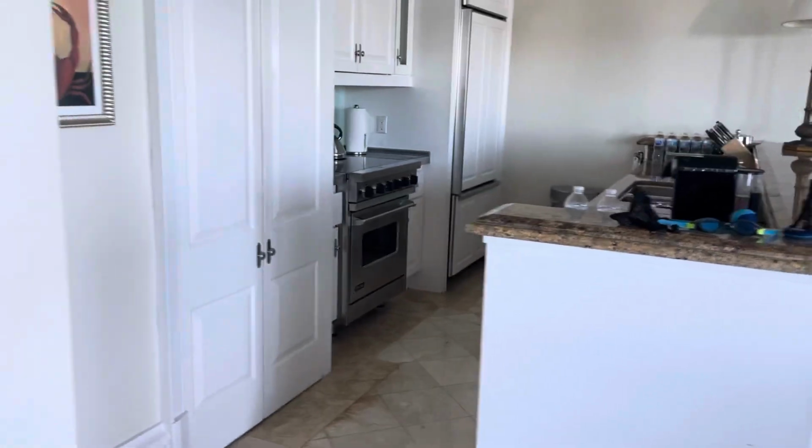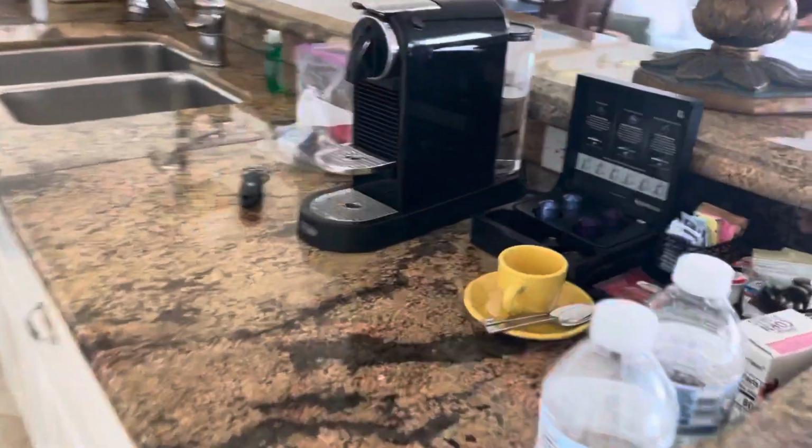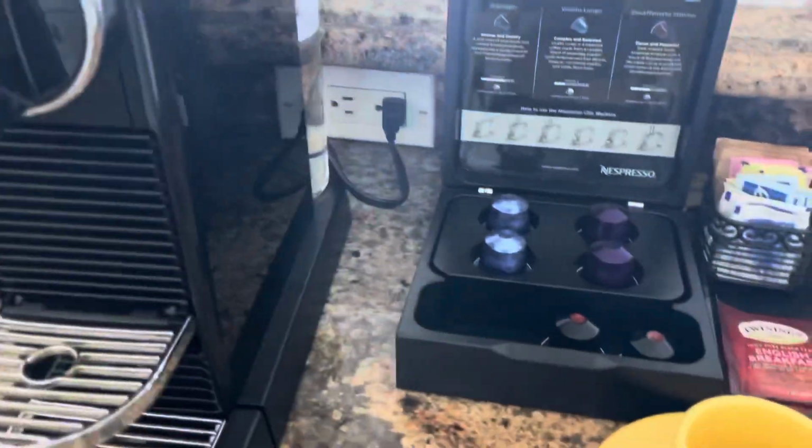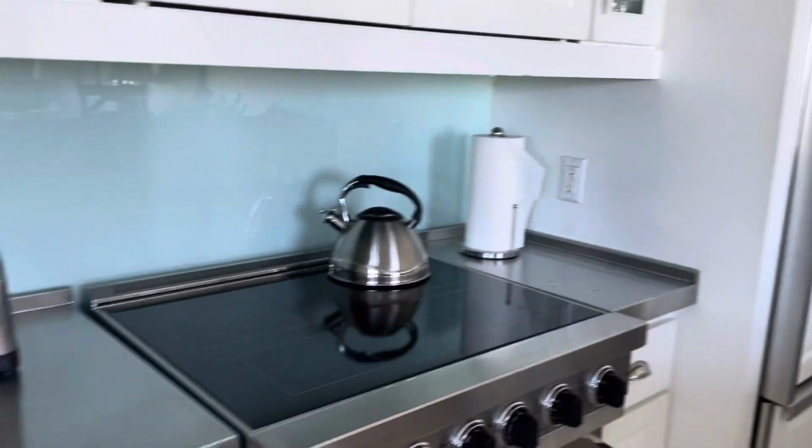Panning over, you actually have a full kitchen. Didn't realize that coming in here, but have an espresso maker. They refill the pods daily. It's fantastic. Also, breakfast was included with our stay here, so get plenty of coffee there.